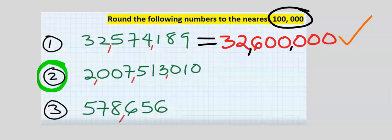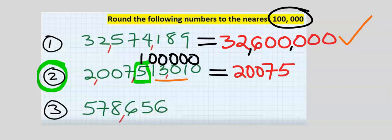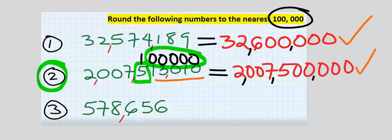Next, let's consider the second question. To the nearest 100,000 will become 0, 0, 0, 0, 0, 1. This is 100,000, and it falls on 5. 2, 0, 0, 7 remain unchanged, hence they will return. 1 cannot modify 5, hence 5 will return. And 1, 3, 0, 1, 0 will acquire these zeros, and this becomes our answer.